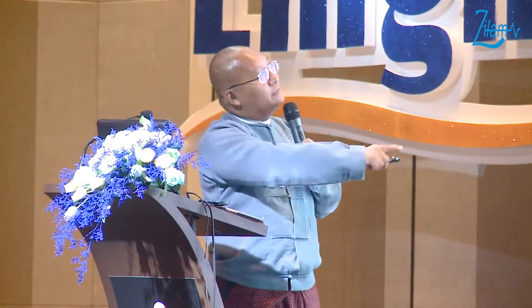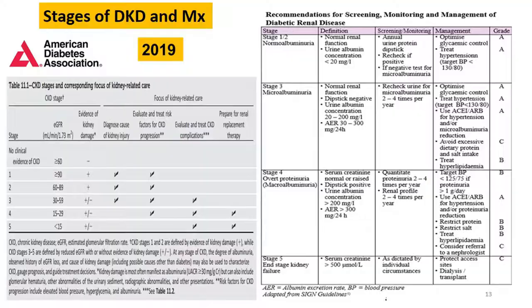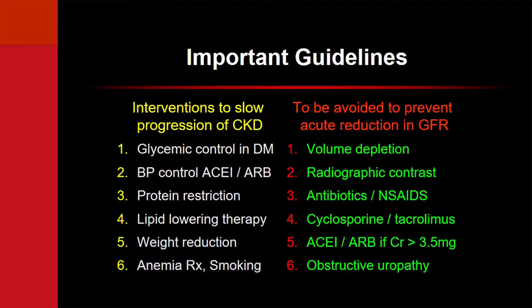So this is at the same 2019, also estimate this kind of things. I don't want to elaborate everything. So one thing is, these are the really important things. Intervention to slow the progression of CKD: glycemic control. We are repeatedly telling you glycemic control, BP control, protein restriction, lipid lowering, weight reduction, anemia treatment, smoking.